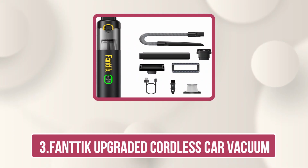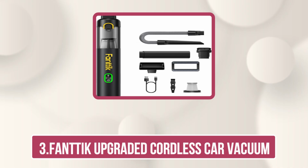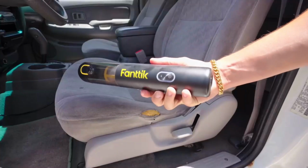Our third product is Fantic Upgraded Cordless Car Vacuum. This compact cordless car vacuum is designed for detailed cleaning rather than large areas, making it ideal for car interiors, office desks, computer keyboards, and tight spaces.